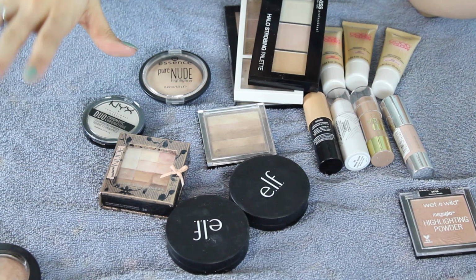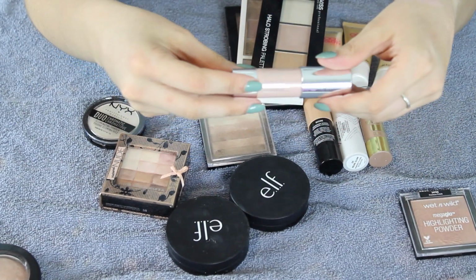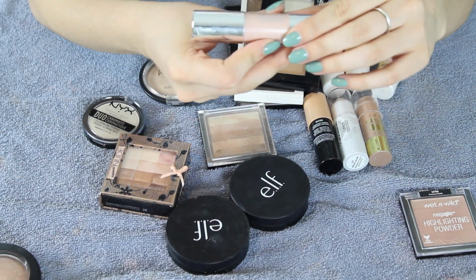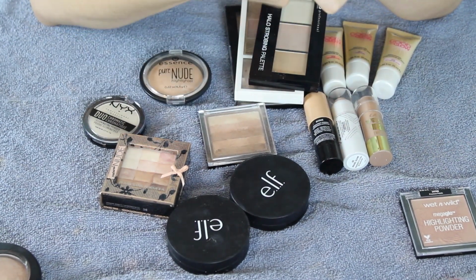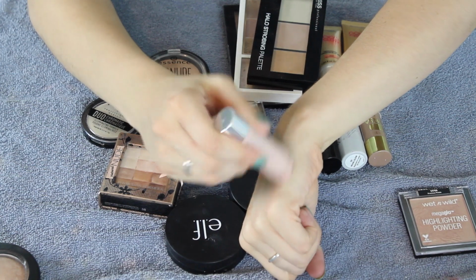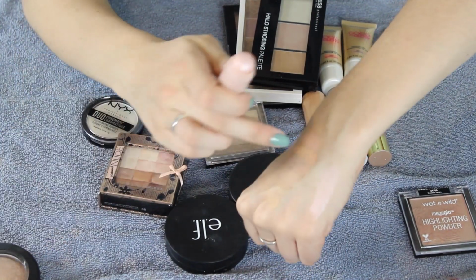Okay, I'm just bouncing between cream and liquid and powder. This is another high-end one. This is the Clinique Chubby Stick Sculpting Highlight in Hefty Highlight. This was actually a 100-point perk at Sephora. And it is a very icy pink color.